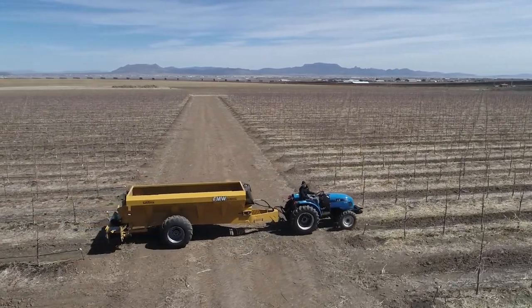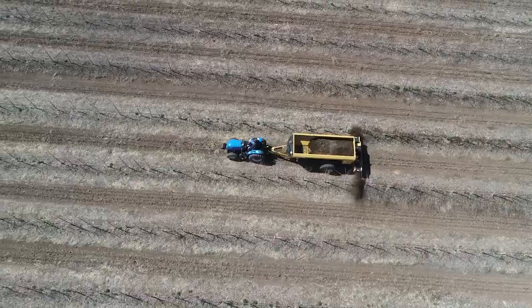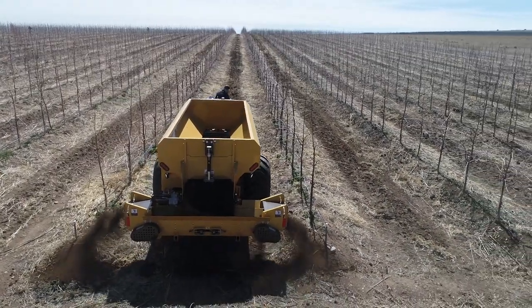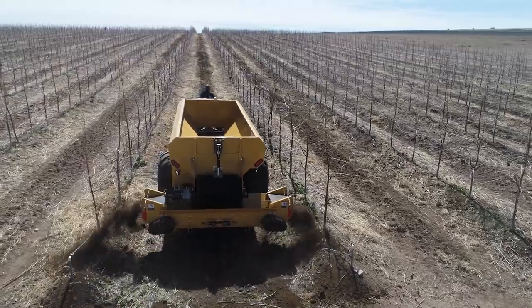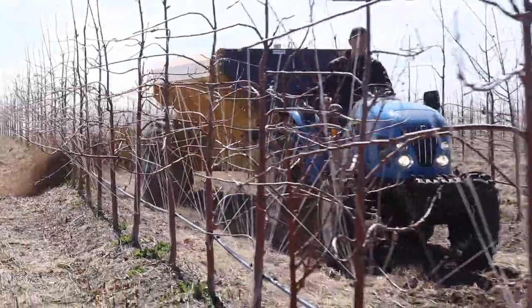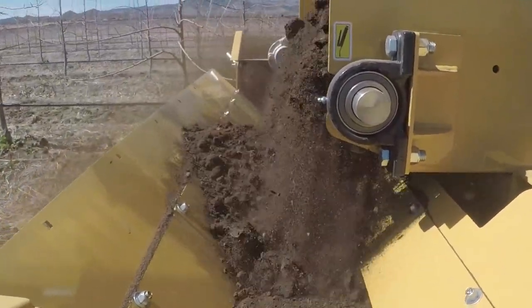All units are equipped with LED lights for better night applications and safer farm road transportation. Ask us for our special order option. A metering technology that connects with a GPS data system and adjusts the application rate automatically, getting a more accurate spread of materials at the areas most needed.